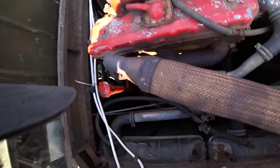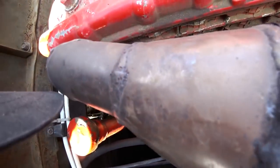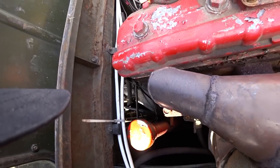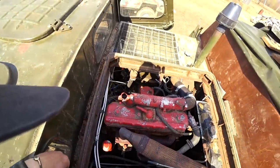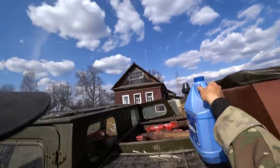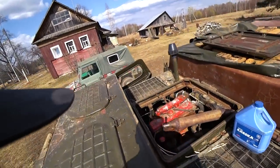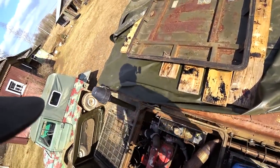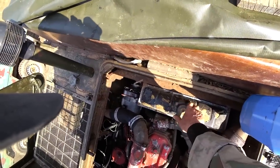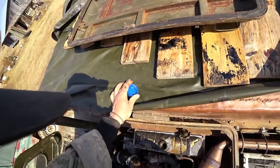Let's check the oil. Let's see down here if we have any liquids laying around. We don't. We have the dipstick down here. We have oil full. Let's get some cooling liquid in it. Let's see how much we need. Shouldn't be a hell of a lot. We'll see about that.